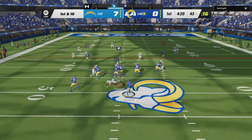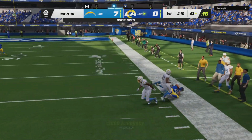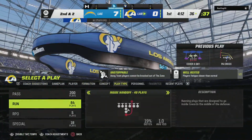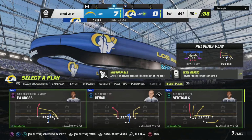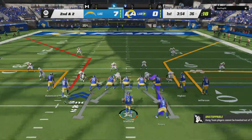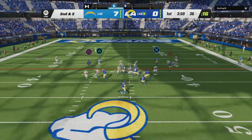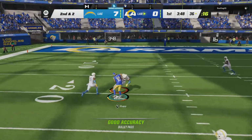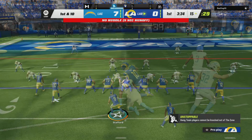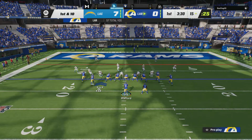Off the fake to Akers, here's Stafford. He gets this into the hands of Kupp once again. And to the 36-yard line, taken down there after getting 8 yards. From the 36, Stafford over the middle. That's hauled in by Kupp. And he's brought to the ground with another 1st down at the Chargers' 15-yard line.